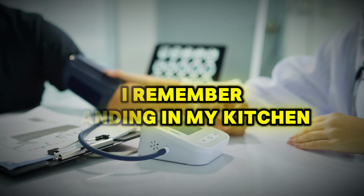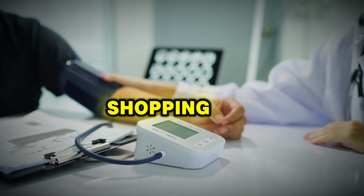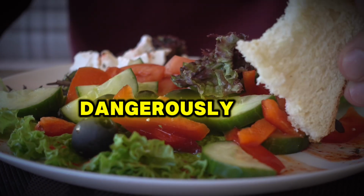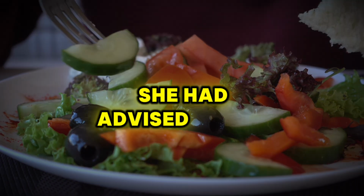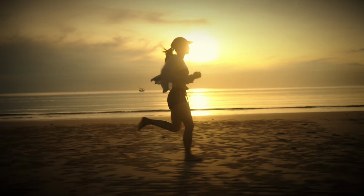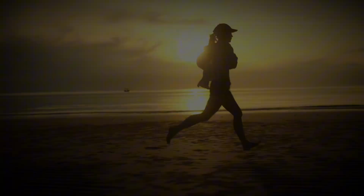I remember standing in my kitchen one evening, unpacking groceries after another rushed shopping trip. My doctor had just informed me that my cholesterol levels were dangerously high, and my blood pressure wasn't far behind. "Pay attention to what you're eating," she had advised. But as I looked at the packages spread across my counter, I realized I didn't truly understand what was in any of them. That moment became my wake-up call.